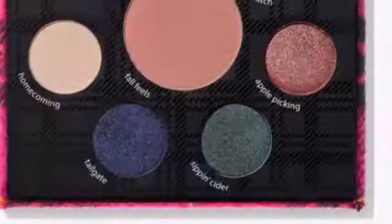Next is the Tarte Fall Feels Eye and Cheek palette.